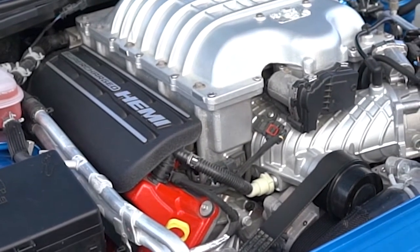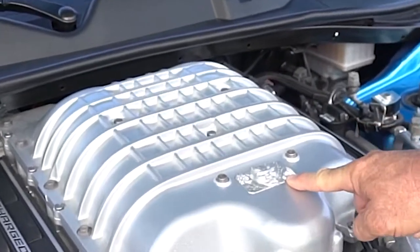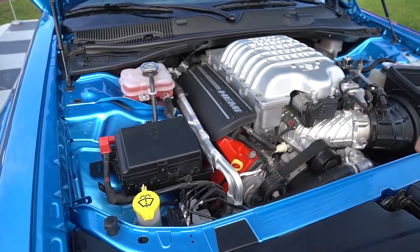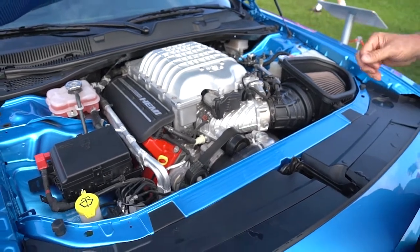Now, if you see one of these on the street, the two things that tell you that it's not a Hellcat but a Demon are the crest on top of the intercooler, which is replacing the SRT logo, and the red rocker covers and engine block. Hellcats are orange, as are 6.4s. But aside from that, they're quite similar in appearance.